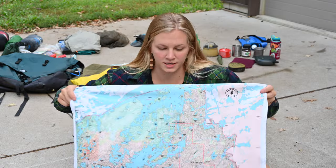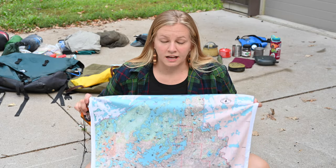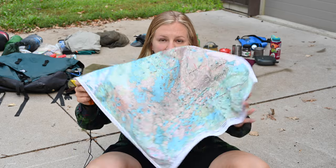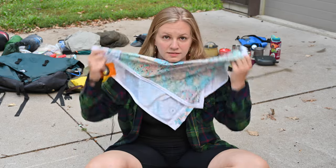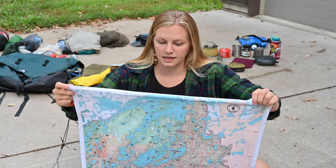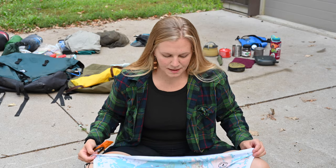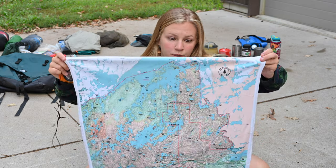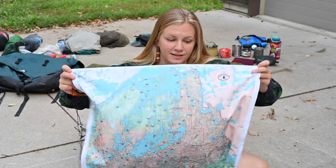They do it for the Boundary Waters. I love it because if it gets wet, fine. If I drop it in the lake, fine. I can use it as, you know, tie it for a bandana or whatever. That's fine. I really just like it. The paper maps, even if they're waxed, they're kind of water resistant, but this is really water resistant and I could just wash it if it gets dirty.